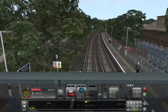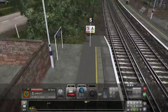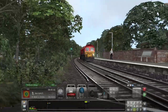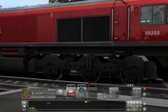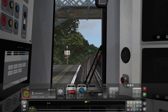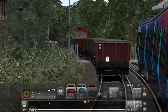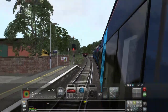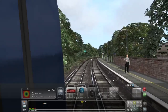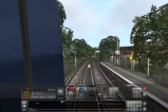Oh, I hear noises. Oh, I say, hello. Let's go down here. What have we got here then? 59205. Oh, excellent. Short little engineering train. Oh, I love it. I think that's fantastic. So, New Hythe is in 0.9 of a mile.